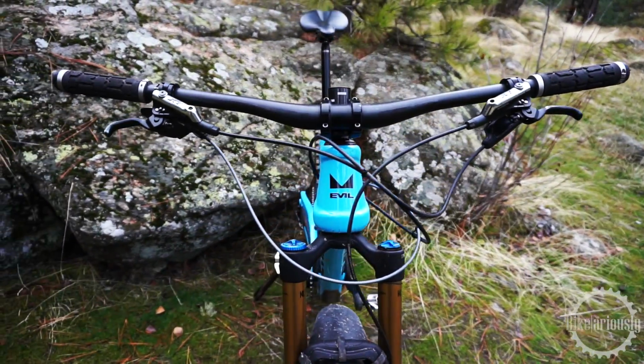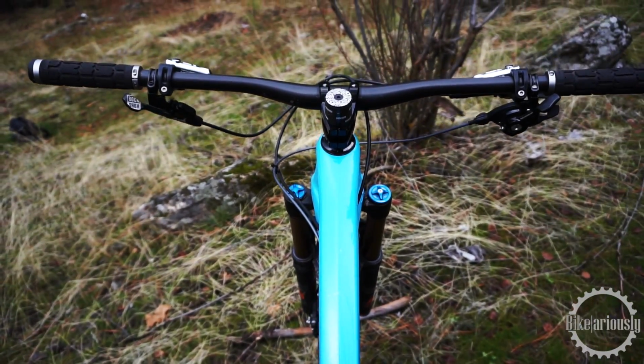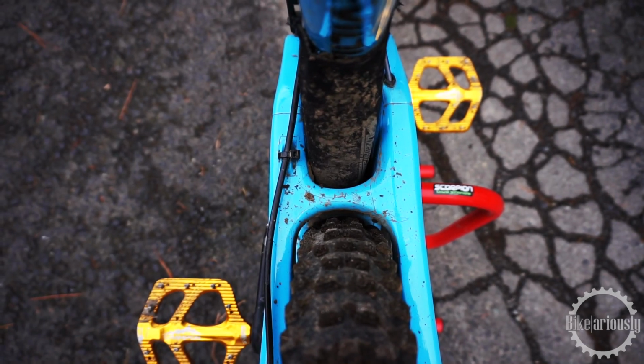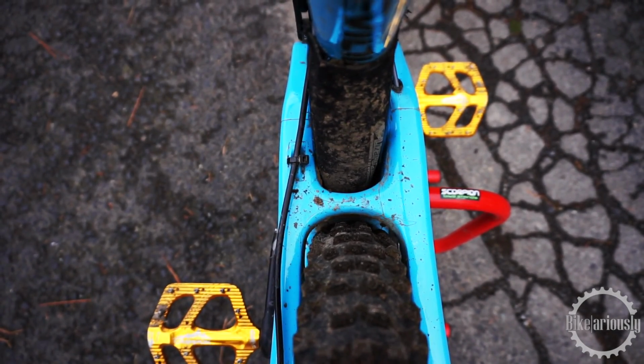I'm running my Crank Brothers pedals. That's just what I prefer, but it's a pretty top-notch spec. Noble carbon wheels with some Schwalbe rubber. It's going to be a good day in these nice tacky conditions.